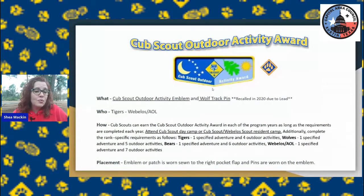And Tigers through Webelos and Arrow of Light can earn that at this time. As far as I know, they have not added Lions to the Outdoor Activity Award. Cub Scouts can earn this award in each of their program years. So the very first year that they earn it, they get the patch or the emblem, okay? And then each consecutive year, they're supposed to get the little pin, the wolf track pin, to stick on there.